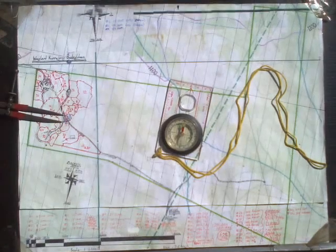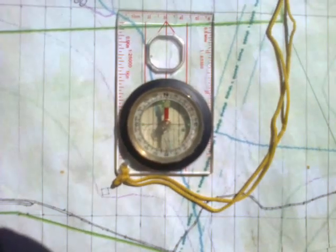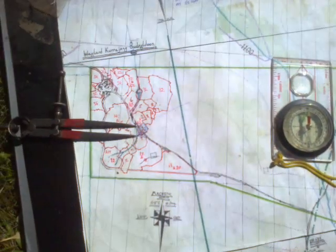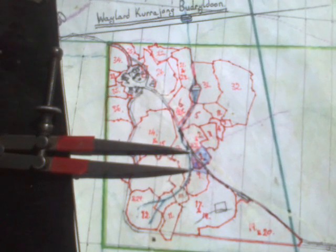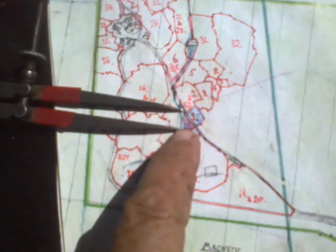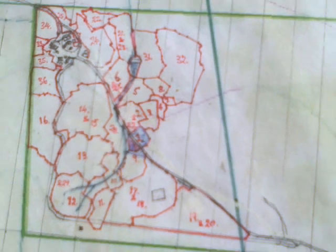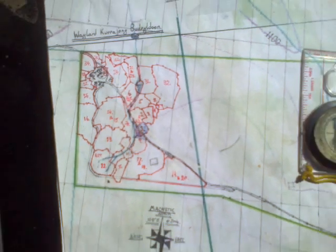Welcome to my personal fire map. As you can see, it's set up for manual surveying using magnetic north, and we are currently right here. Shown in red are the 36 burn perimeters which I conducted in 2014.